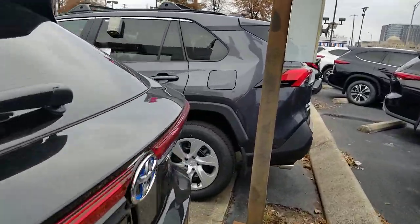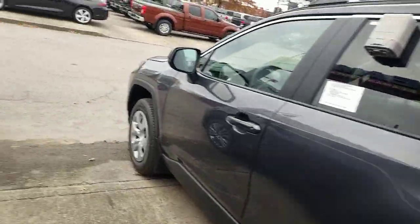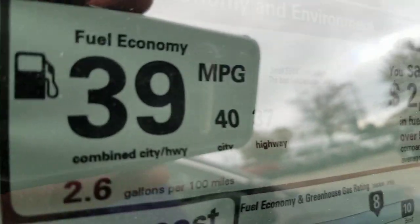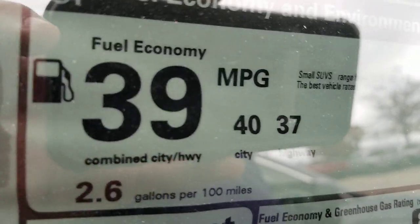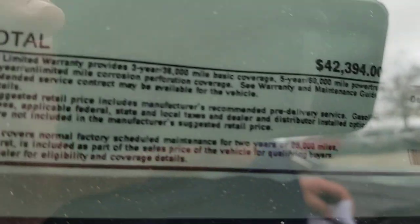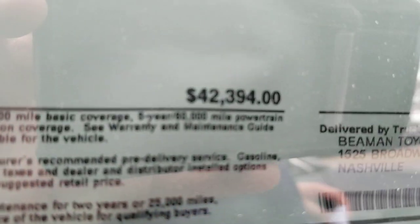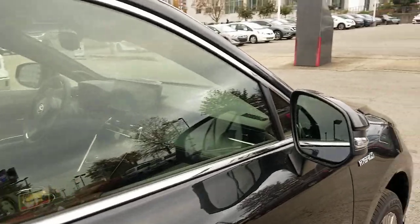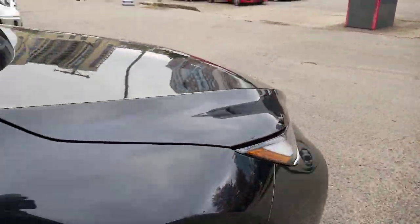So I'm going to come over here and I'm going to show you the sticker information here. You'll see 40 city, 37 highway, 39 combined. All right, this particular vehicle, you'll also see $42,394 on your sticker price, all right? This one has the advanced technology package. I'll show you guys about that here in just a second as well.